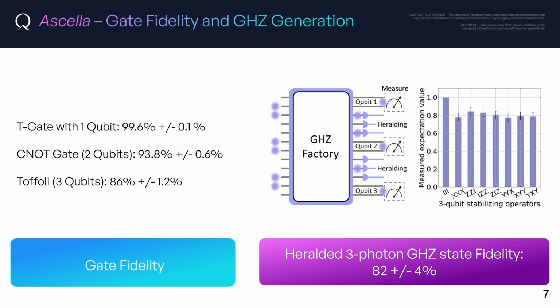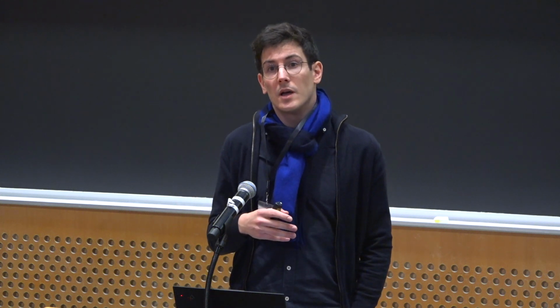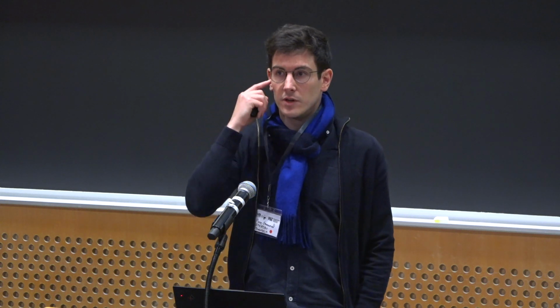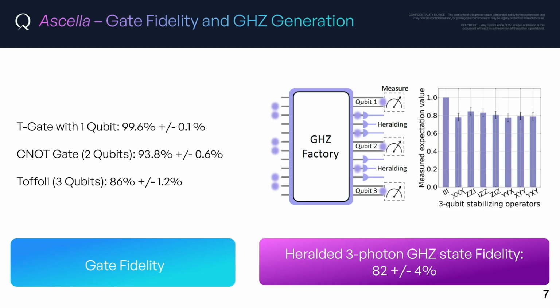And also, in the paper I mentioned, we demonstrate for the first time generation of a GHZ state. So if you want to apply schemes like fusion-based quantum computation for fault tolerance, then you need to have a resource state that you fuse together. So you need to produce reliably this resource state. And so this is state-of-the-art generation for GHZ states. But of course, the idea is to go very high and to push the limits on the fidelity for those states.